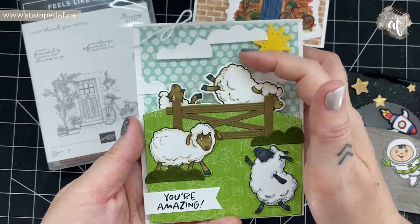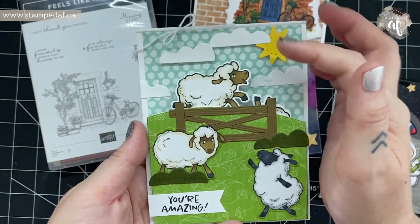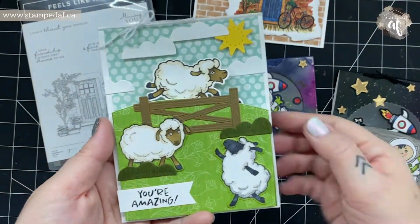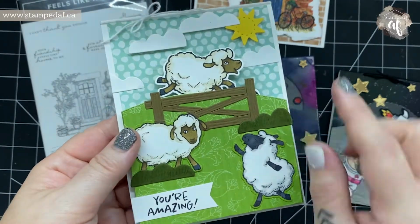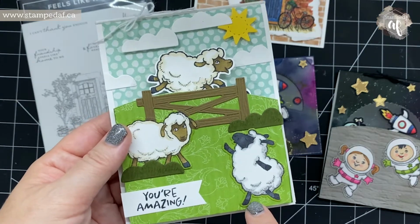So I'm contemplating doing this one as a video. Please let me know in the comments below if you would like to see this as a video. It's the same premise as this, but if you'd like to see it with the Counting Sheep stamp set and the sheep dies, which you can get free with a $60 order.